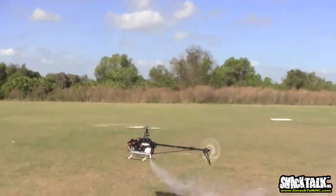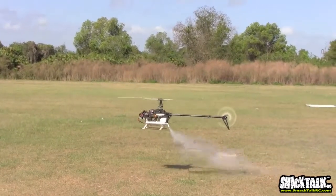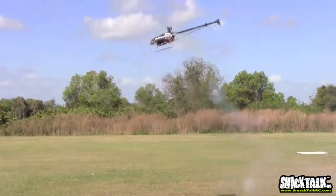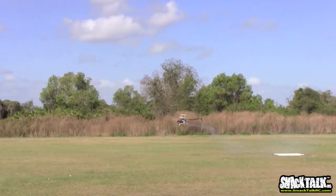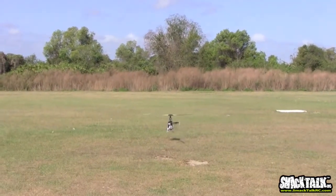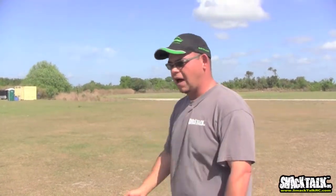Say you take your nitro helicopter, you put it in a hover, and everything's kind of okay, and all of a sudden you go to idle up, and the helicopter very drastically wants to drift. You feel like you have to constantly correct to bring it back into a stable hover. Every time you go to idle up, it wants to drift. Then you go back to normal and it stabilizes. I've seen that a lot. That happens a lot, and people just don't know what to make of it.